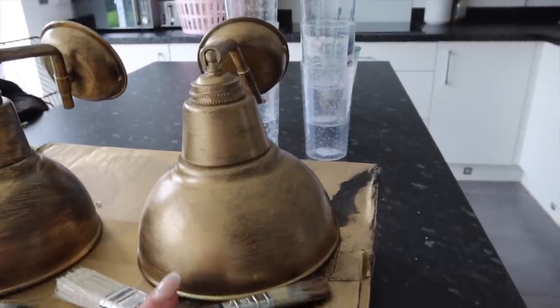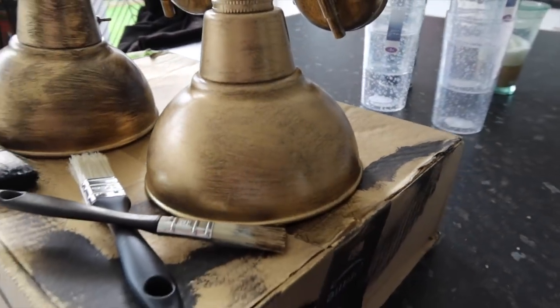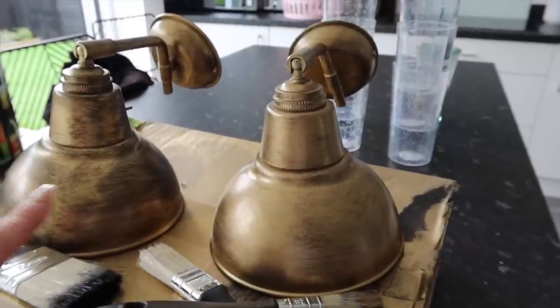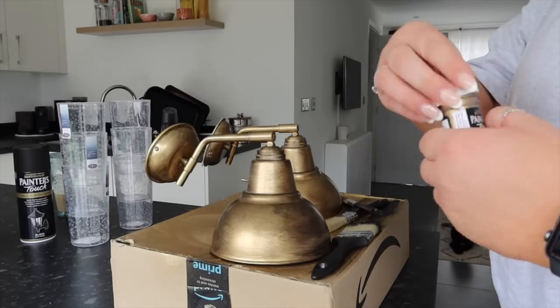So I'm going to do another coat of this gold on this, just to knock back some of those darker, harsher brush strokes again. And then obviously I've got to do two coats of the gold on this, but I thought I would just update you as to how I'm getting on with them, because I hadn't really been filming what I was doing because I was just experimenting.